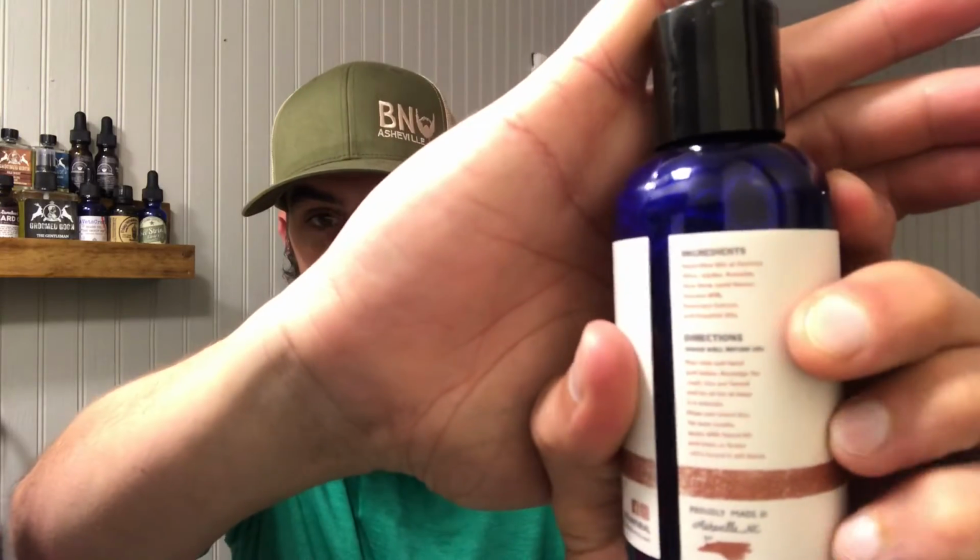So today what we're going to be looking at is their beard conditioning beard and body wash. It comes in 4 ounces and 8 ounces, and it is a peppermint, rosemary, and tea tree scented wash. It comes in a cobalt blue plastic bottle with a pop top, and the ingredients are very small. Those are the ingredients right here on top. The ingredients are saponified oils of coconut, olive, jojoba, avocado, aloe vera, local honey, coconut milk, rosemary extract, and essential oils.